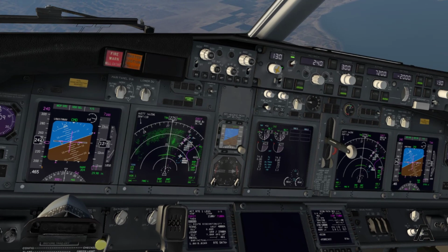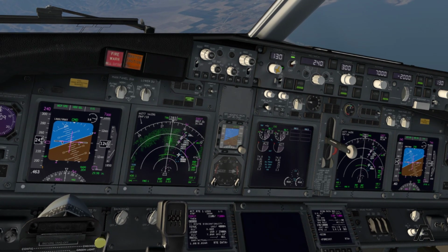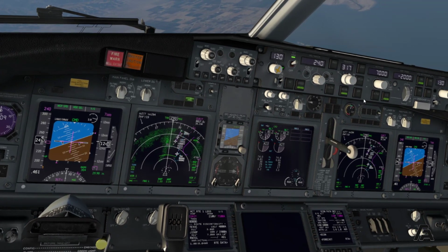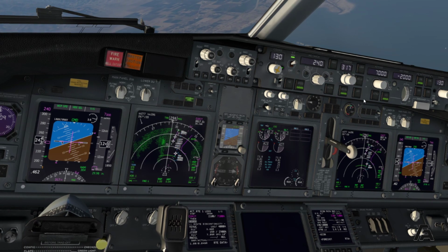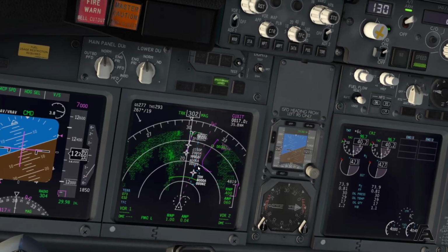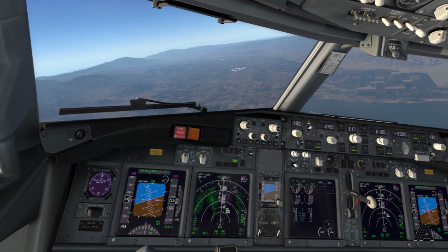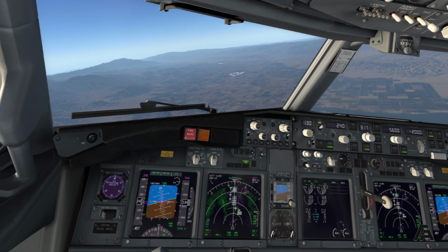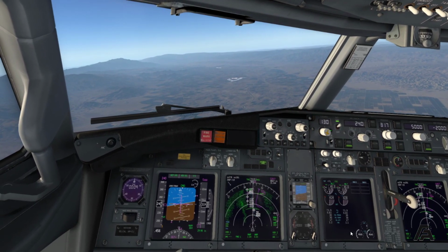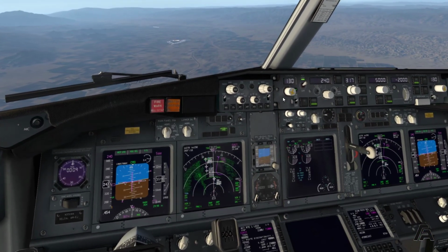Actually, we'll vector back over to TRM. And then we will go direct to Tevuk. So at or above 4,000, is that 4,000? 120 heading. So 5,000 at TRM and then direct to our approach fix.